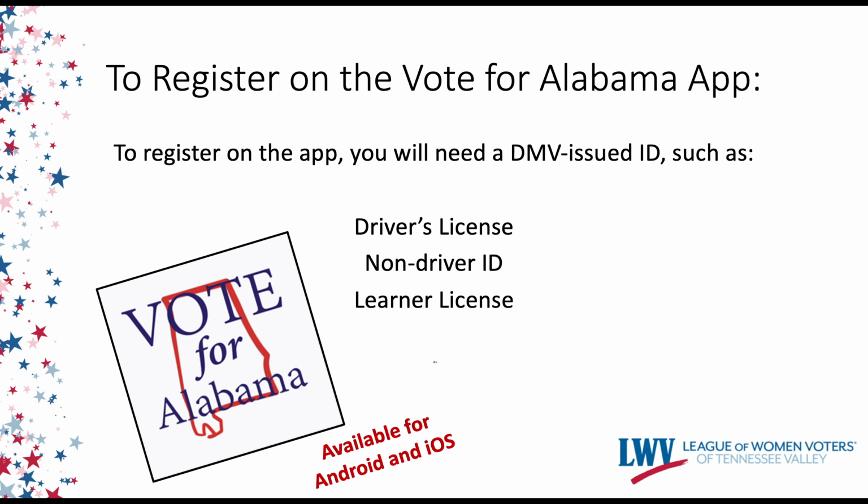You can also register using the Vote for Alabama app. It's available on both Android and Apple iOS platforms. As with the online registration, you will need a DMV-issued ID to register using the app. Open the app. Read through the requirements, and if you meet them, scroll to the bottom and click Begin the application process.